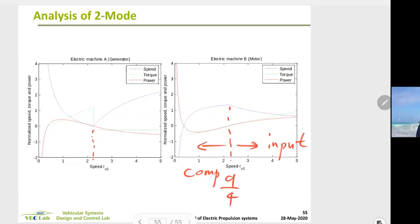So we can also do two-mode analysis using these tools, okay? But you can see when mode changes, the behavior changes, right? So I guess this is supposed to be like this, but now we are doing this, right? And also, anyway, I think this should be good for now.